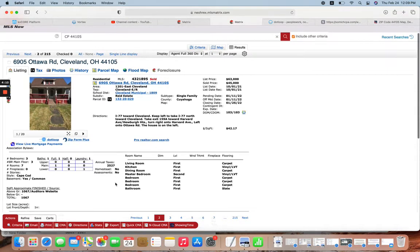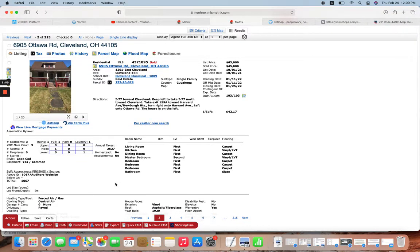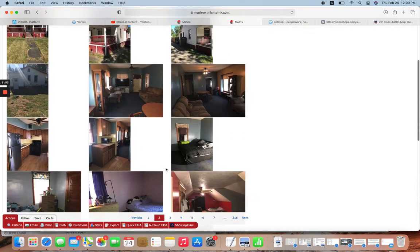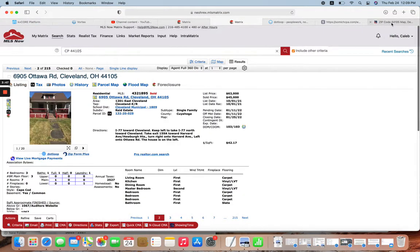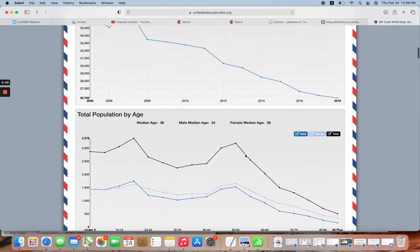And while that would be very strong from a cash flow perspective, there's a couple of reasons why I don't think it makes the most sense. Not that there's anything wrong with this property per se, but it's mostly just the area that I would be concerned with. And again, I'm not even looking at safety or anything like that. I'm looking more so at the demographics of the area.